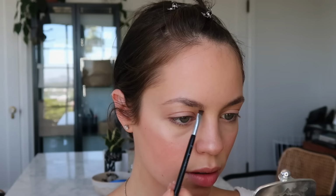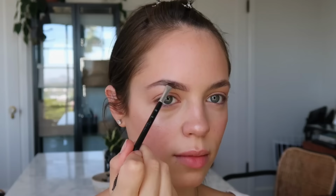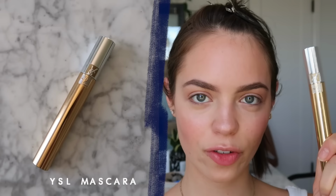Obviously, eyebrows. Finishing it off with some mascara. This is from YSL. That's it for the makeup.